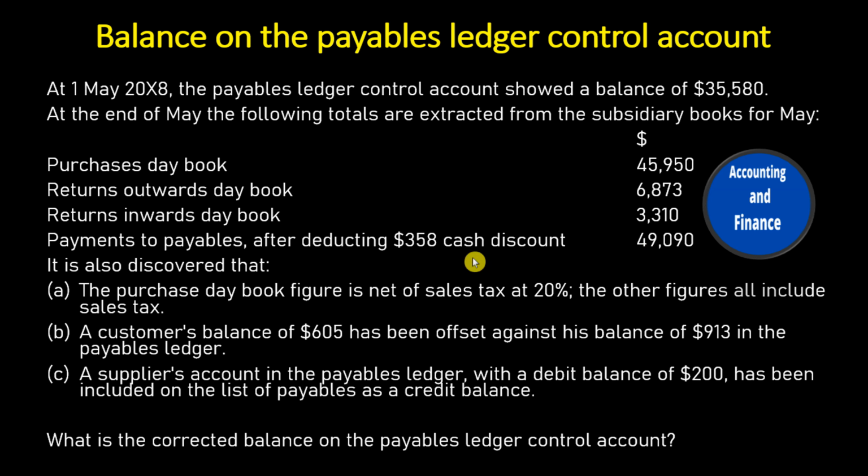It is also discovered that A. The purchase day book figure is net of sales tax at 20%. The other figures all include sales tax. B. A customer's balance of $605 has been offset against his balance of $913 in the payables ledger.